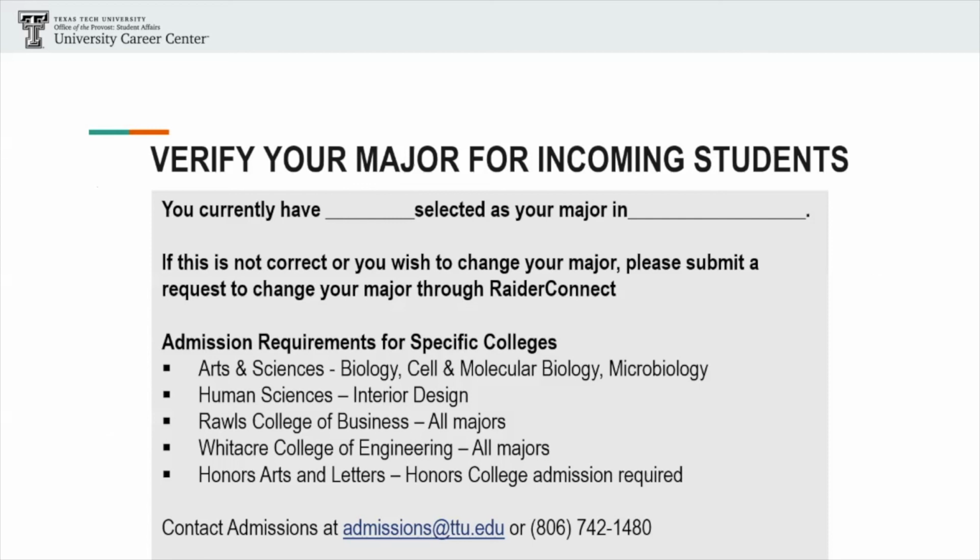If you're an incoming student to Texas Tech, you'll be able to verify what your current major is by checking your Radar Connect account. Developing self-awareness is important to both your academic career and your career after graduation. You might find that the focus either confirms your choice or helps you consider new possibilities. Again, Radar Connect will help you verify what your current major choice is. If you are a current student, you can verify that major in your Radar Link account.